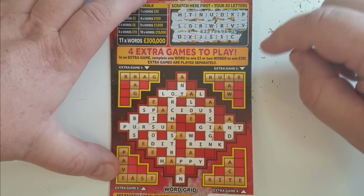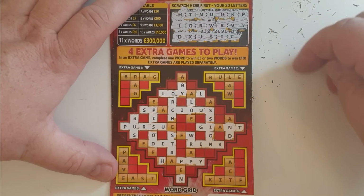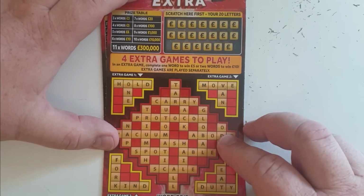How about around the outside? So kind of rule or law because of the A or E, kind of brag or rag, kind of pave or east, kind of act or kite. It's card 13 as well. Dead. At least I got a quid on Gem Smash though.